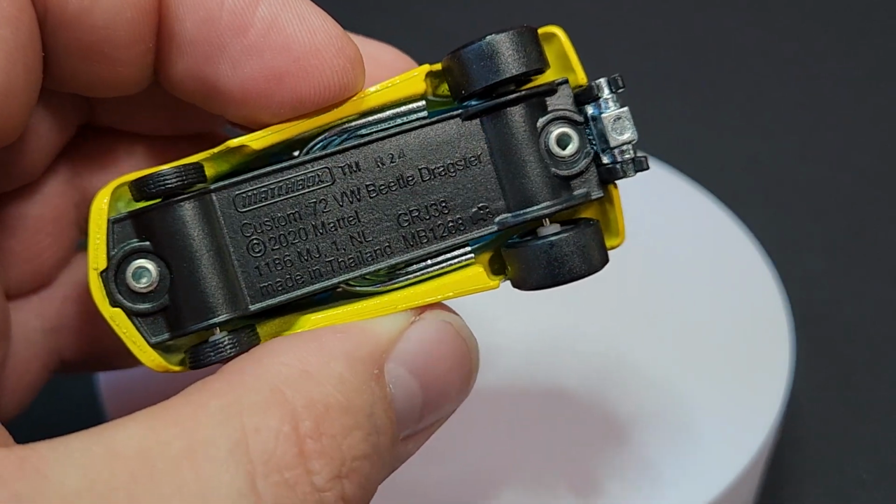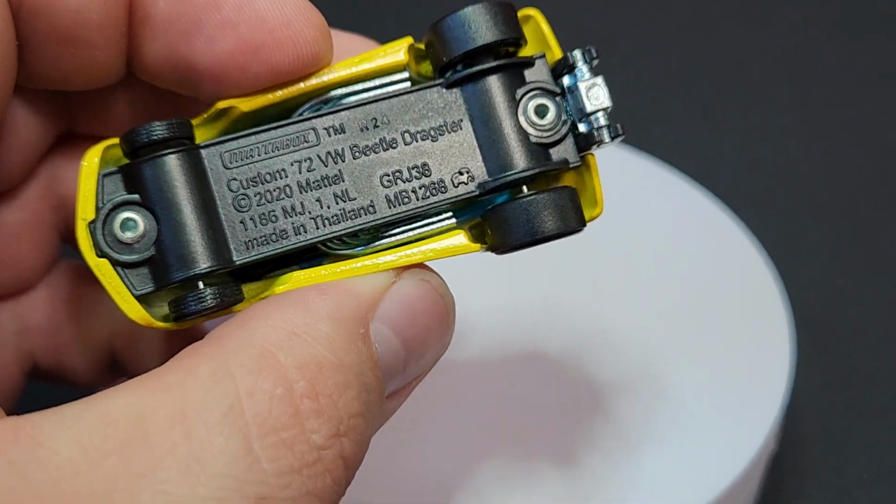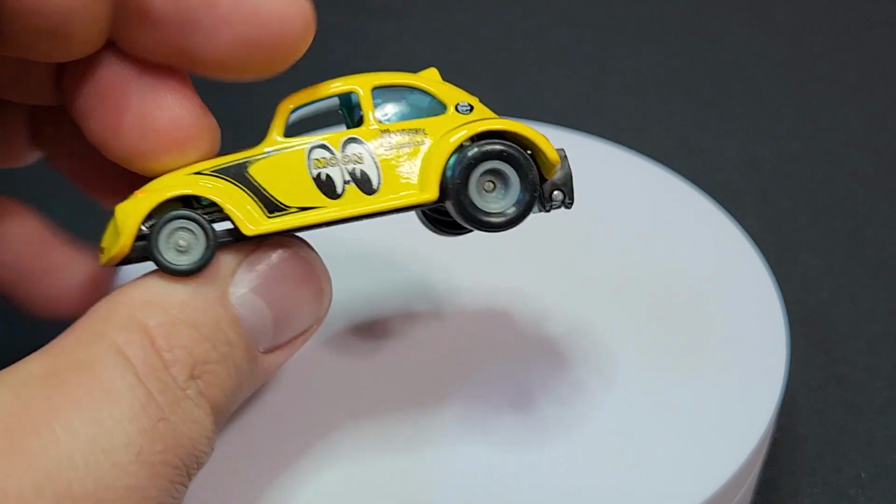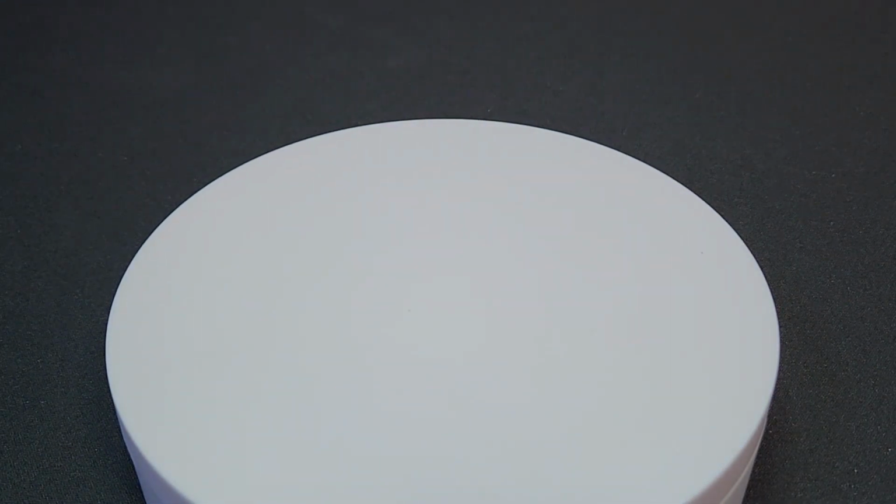So, I was actually quite shocked. Didn't think it was going to be metal, but it is. So, this model is all metal except for the window and the stand to hold up the whole model.